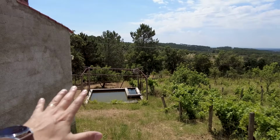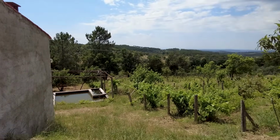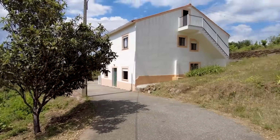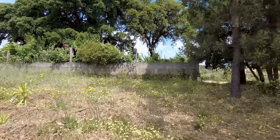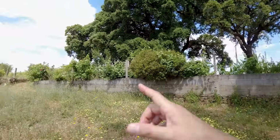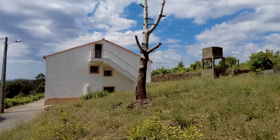This tank is used for irrigation, being here at the highest point. Then you fill it up from the well or the borehole, then it goes down. So yeah, all very well organized. So quite simple to work with, this property. So, landmark on the corner, this wall belongs to the neighbor and this is the limit of the property.